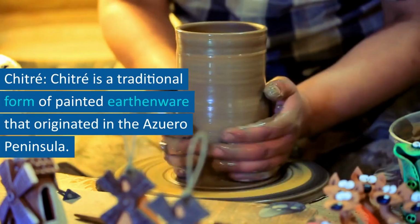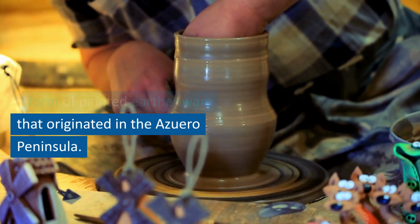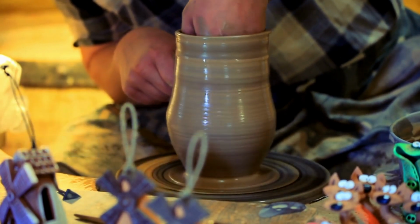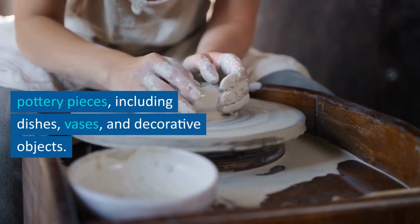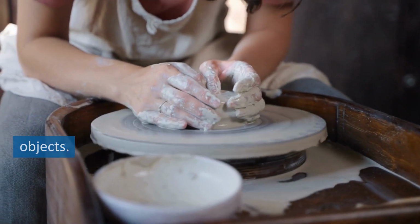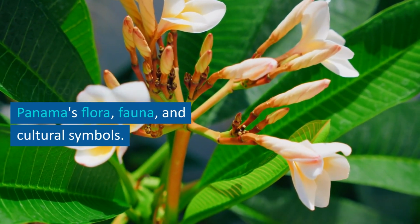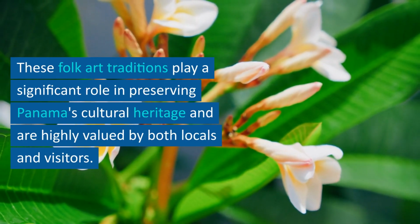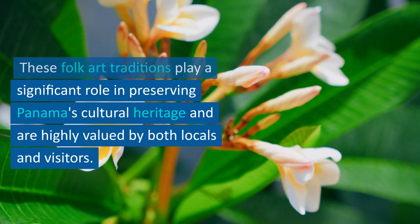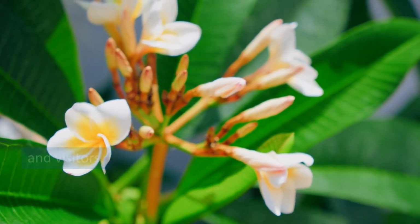2. Chitré. Chitré is a traditional form of painted earthenware that originated in the Azuero Peninsula. Skilled artisans create unique pottery pieces, including dishes, vases, and decorative objects. The colorful designs reflect Panama's flora, fauna, and cultural symbols. These folk art traditions play a significant role in preserving Panama's cultural heritage and are highly valued by both locals and visitors.